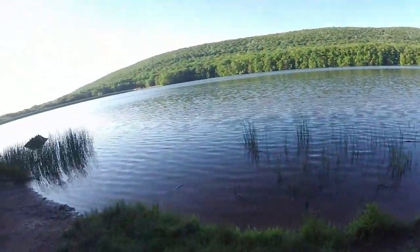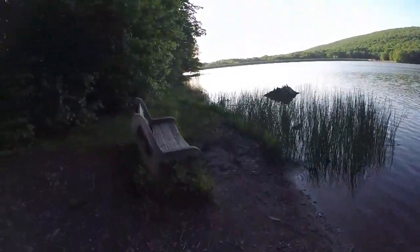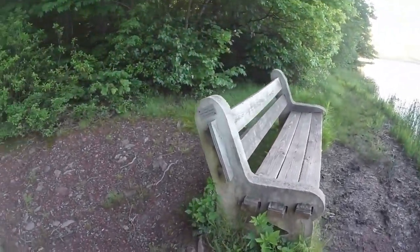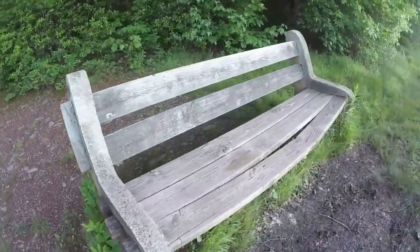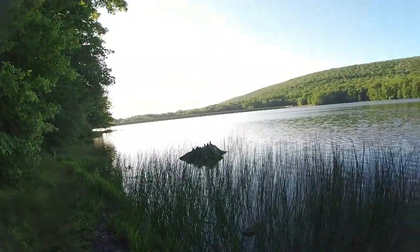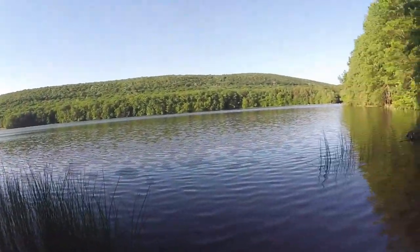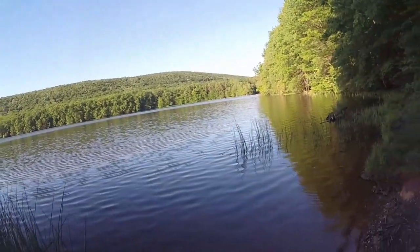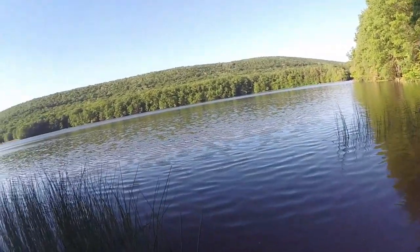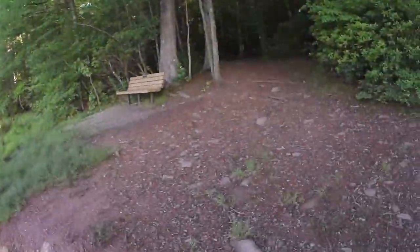Another beautiful view of the lake. And another one of the benches over here. Benches have seen better days. Haven't run into any fishermen. Maybe today is a good day for me to be out here fishing. Alright, let's get back at it.